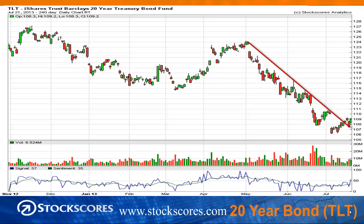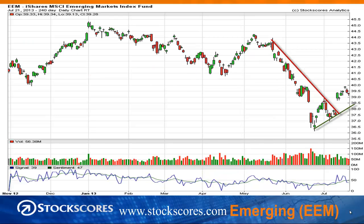The TLT, which represents the U.S. Treasury bond market, has broken its downward trend, and it is therefore likely that we will see either some sideways action in treasuries or perhaps a little bit of a comeback. With bonds, of course, as price goes up, yield goes down, and this rapid decline in bond prices over the last little while has meant that borrowing costs have increased quite dramatically over the last 2.5 months. So this would be healthy for the overall economy in many ways.